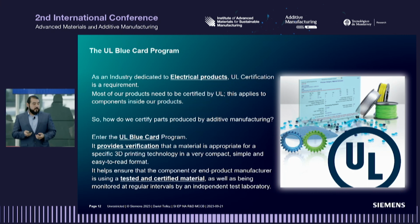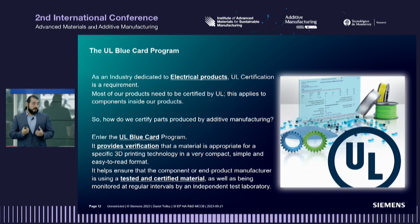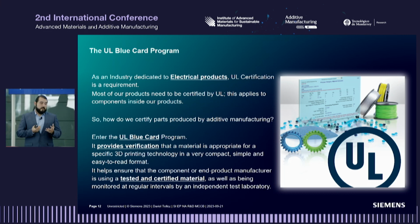So UL, which is a third-party certification company, is the one that certifies our products and makes sure they are safe. They have a program called the UL Blue Card program. With this, they basically take the material and check the material against the machine and the parameters, and they certify or make sure that it's working against their standards.